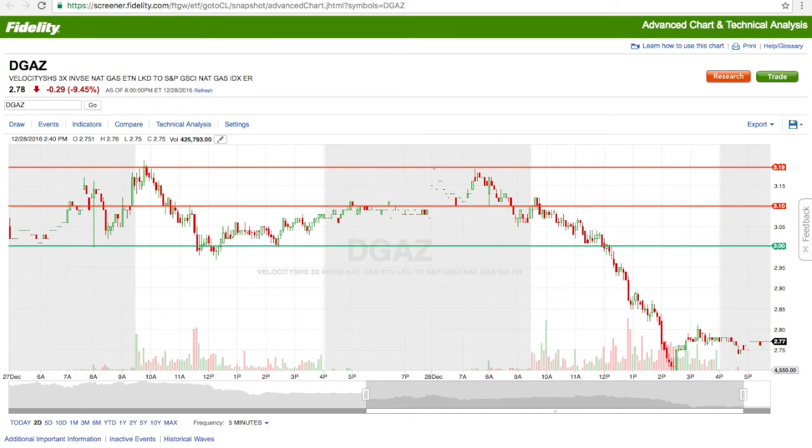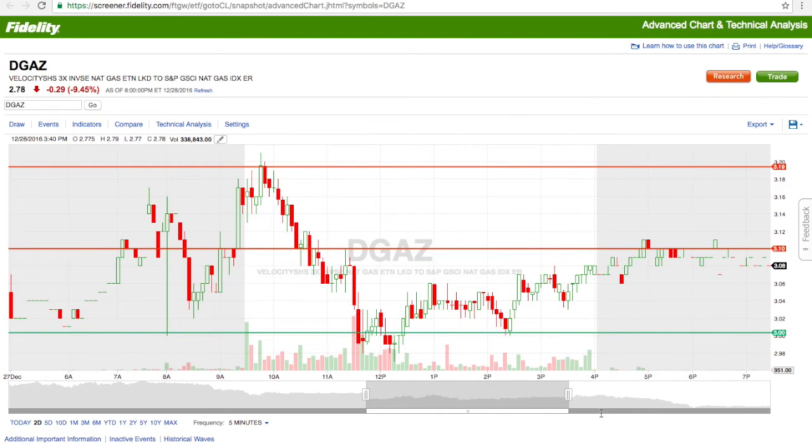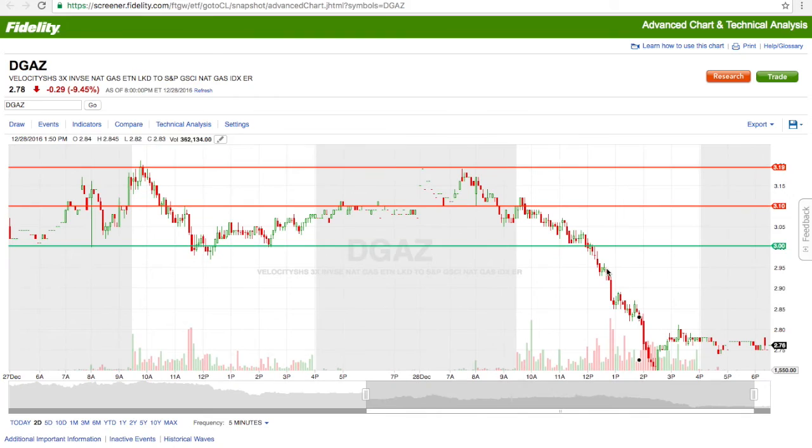DGAS had a horrible day today. It went below $3 and completely wrecked itself. If we do a little analysis on how it was yesterday and then the red day it had today, it looks like it bounced right around the 370 area, then came back up to highs of 380 and then came back down. So new safety at 270, I apologize, and resistance at 280. So that's about 5% profit, a little bit less than that.